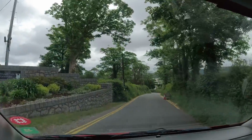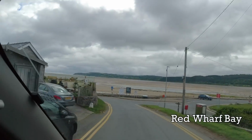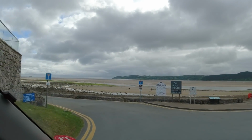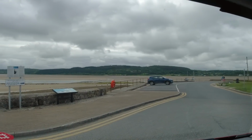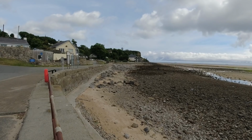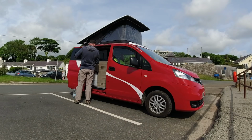This road leads down to a place called Red Wharf Bay, where there's a couple of pubs. So we're thinking of spending the afternoon here. There's a sign in the car park saying no camper vans or motorhomes, but surely that can't apply during the day.